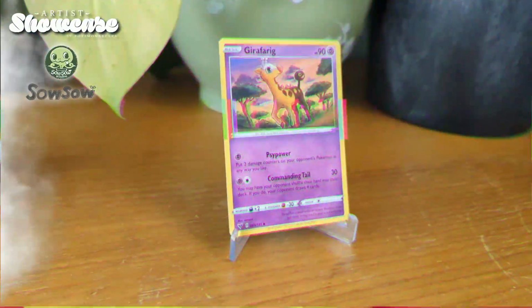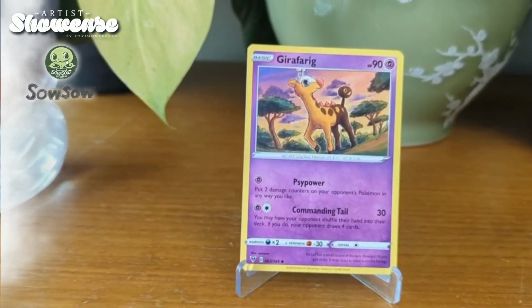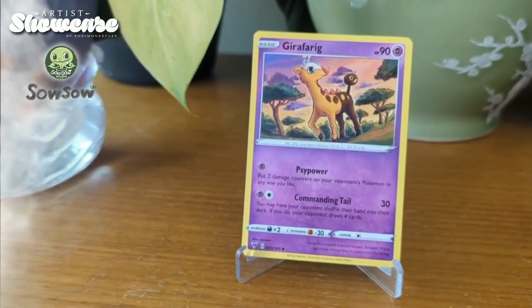If you've been in my stream for a while, you know there has been some Mareep drama, but this Mareep card is one of my favorites of all time, not just by Sowsow. Yet another one of my all-time favorite altars that I have done was the Girafarig that was in Vivid Voltage. Again, this card just speaks to me. The color scheme is so gorgeous. You can see the sun rising in the background.